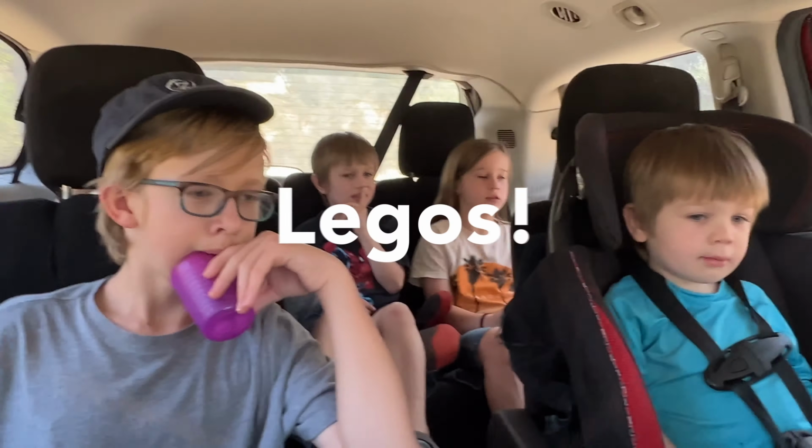Yeah, some Harry Potter ones. I want to see some like retro, like old, like early 90s ones. The ones that I grew up with. The ones where there's no facial expressions on the Lego people.